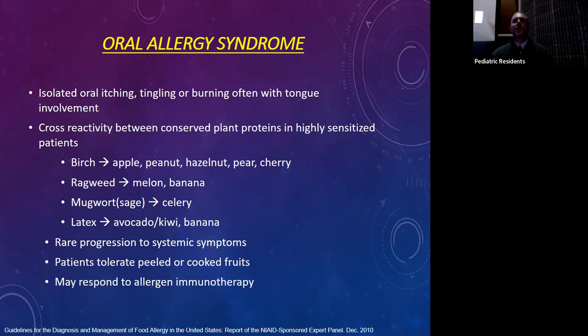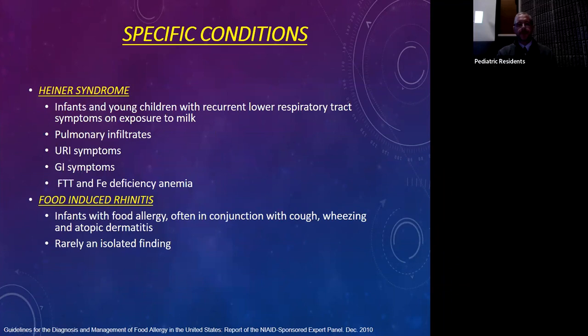But when I do their skin test, the trees, grasses, and weeds, they blow up. But they don't complain that much about their seasonal allergies. The best thing we can do for them is tell them to eat peeled or cooked fruits. If they have systemic symptoms, we'll give them epinephrine. But a lot of times this responds to immunotherapy.